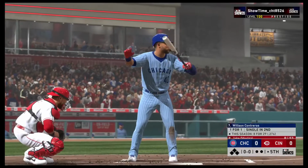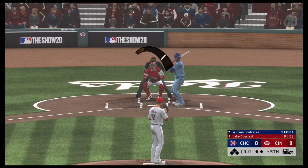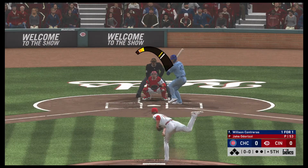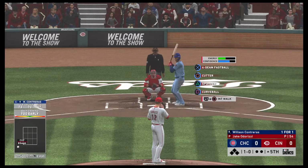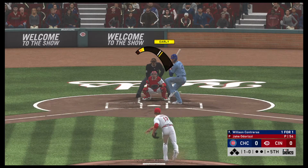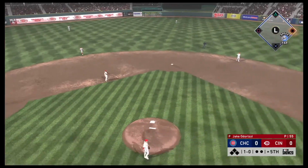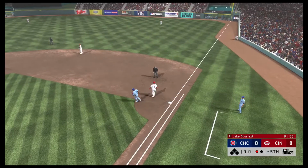All ready to go in the top of the 5th. And next to hit is the catcher, Wilson Contreras. First offering on its way. Contreras. Check swing, but he held up in time. Ball 1, no strike. Hit on the ground to third. And the 5th inning will start with a ground out, 1 away.